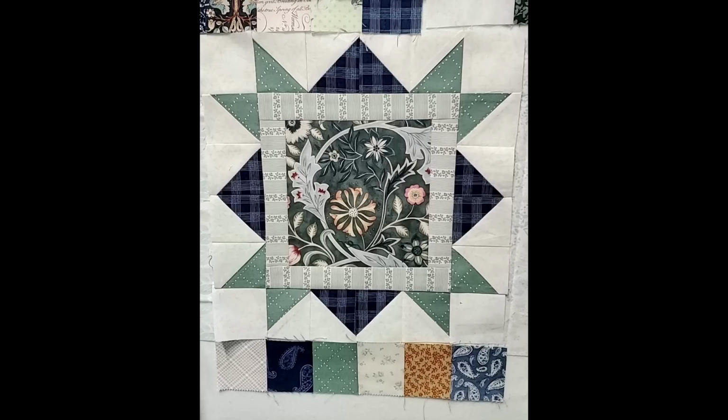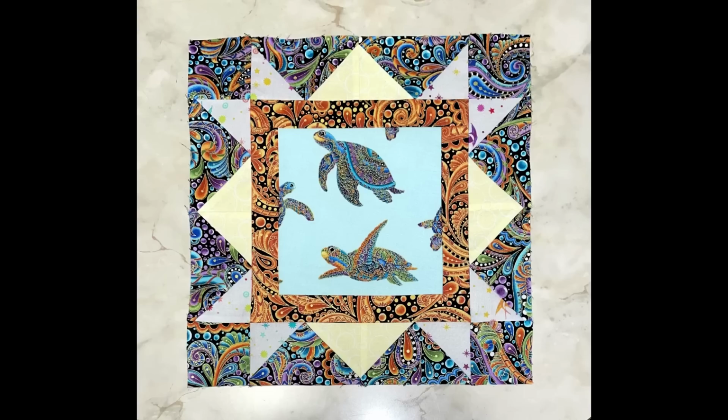Let's see, who do we have next? Gail. Gail has this beautiful, beautiful floral in the middle. It looks like William Morris type fabric. And then I like the plaid, the blue plaid on there. That's where I have a stripe, but the plaid is really good.